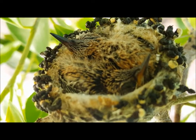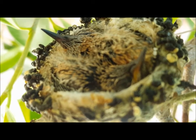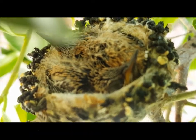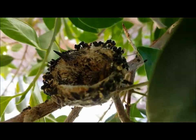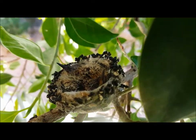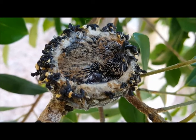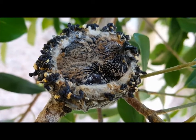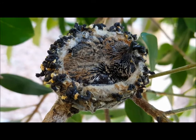Hello, babies. They are very sensitive. They don't move. They pretend they are like a stick. Hummingbird chicks are very quiet. They pretend their beaks are like a stick. They make absolutely no noise, zero noise. And it's so amazing to watch, they pretend they are not there.